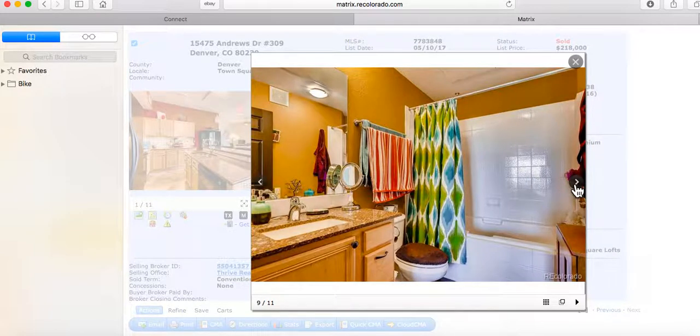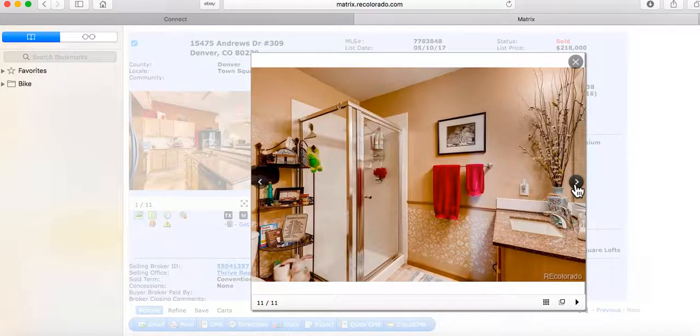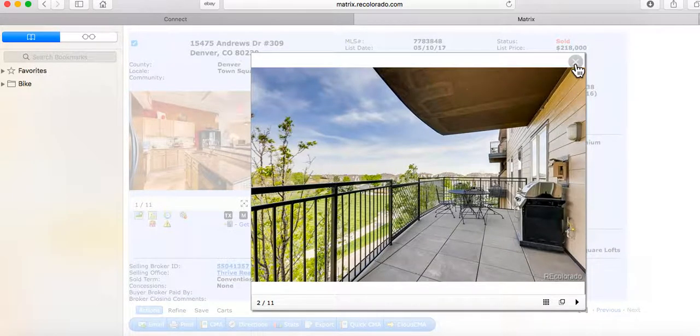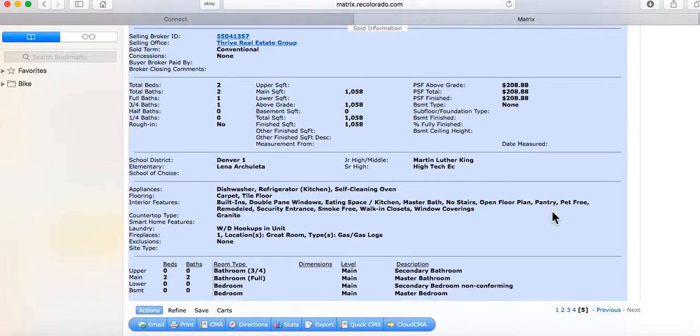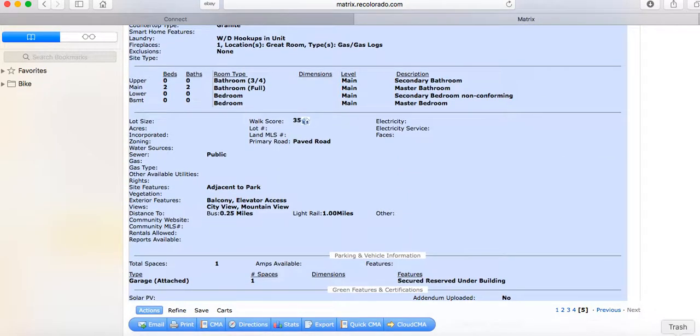So even the granite in the baths. This is the bonus room that she had set up. New granite in that bathroom. This is the secondary bathroom. So it was a pretty sweet deal. So that's those properties in summary.